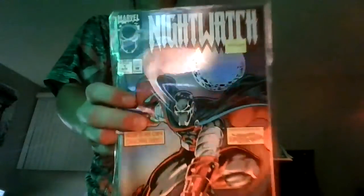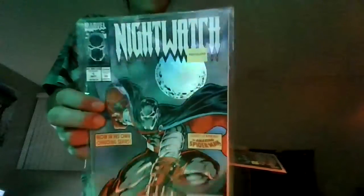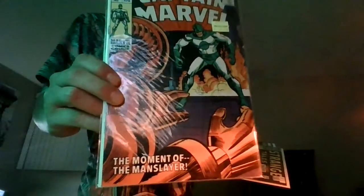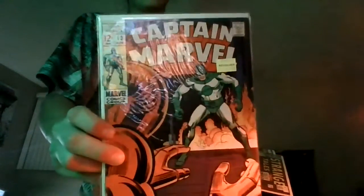Night Watch number 1. Very shiny foil. And it's $8. Couldn't say no, but still a 90s comic classic. Captain Marvel, the moment of the Manslayer. Can't wait to read that.